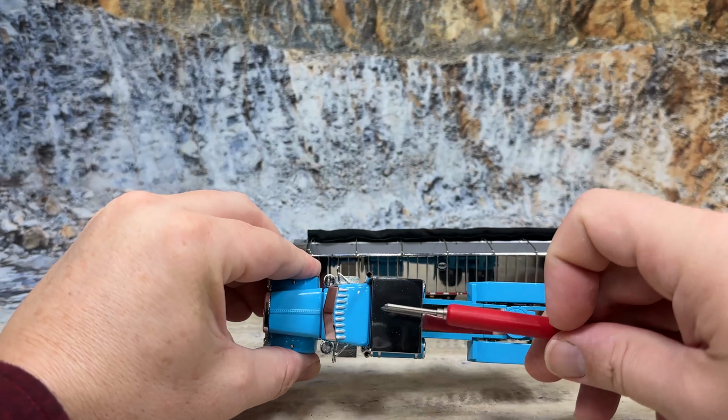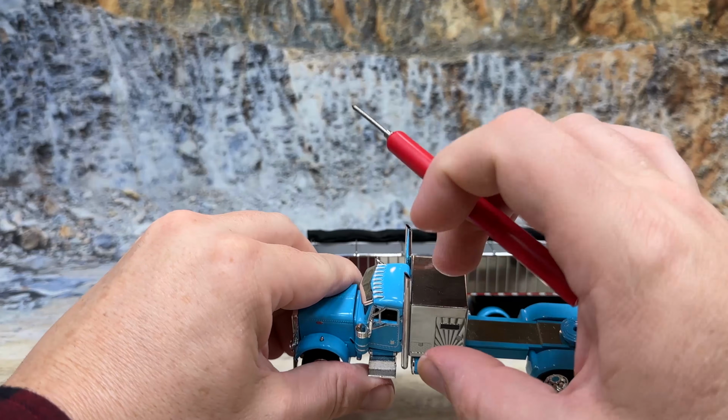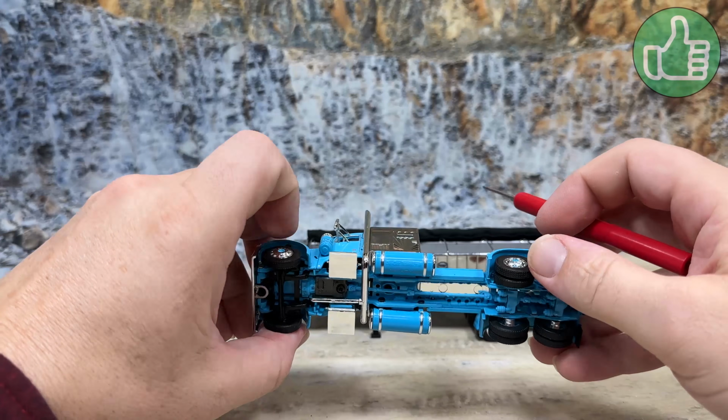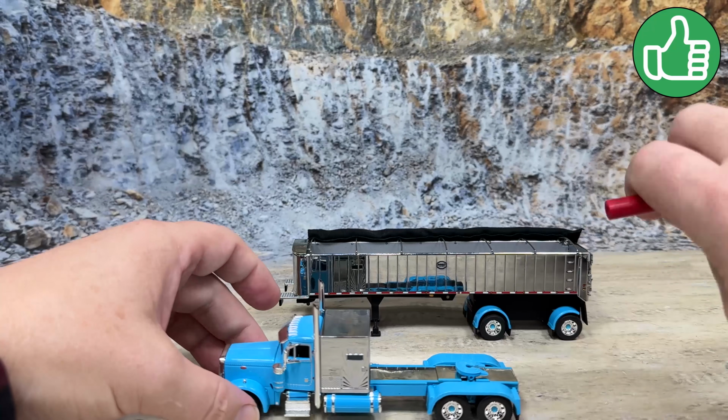Top of the sleeper, nice solid chrome. They just chrome plated that. It is really nice. And yes, it is metal. It is not plastic. So it is a really nice piece. Now let's go on, hook him up, and show him off.